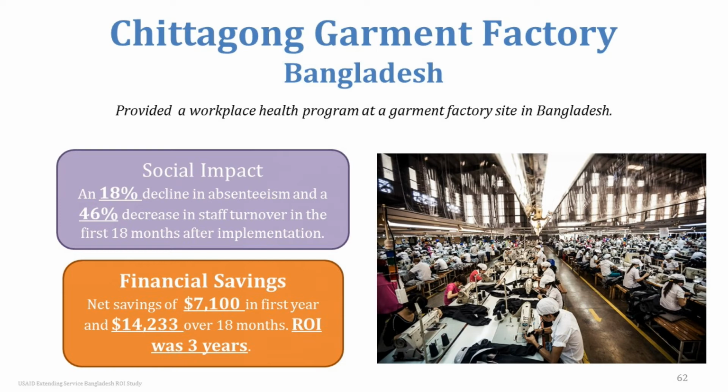They saw a 46% decrease in staff turnover in the first 18 months, which meant they weren't having to train, rehire, recruit new employees, having all the mistakes that would happen, and that by keeping more of their workforce there, they were having fewer mistakes, able to put out a higher quality product. Their net savings on this was $7,100 in the first year, and it had a payback within 3 years. So you think, oh, well, we can't just treat our workers right. Yes, you can. And you know what? You'll actually make money by doing that, have a healthier workforce, have a more committed workforce, you'll have a more productive workforce, and you'll have less turnover.